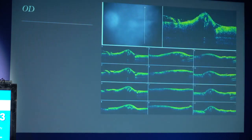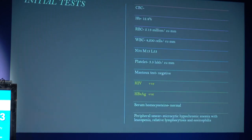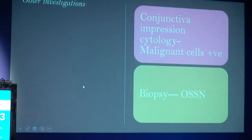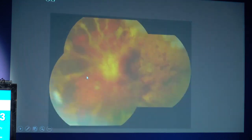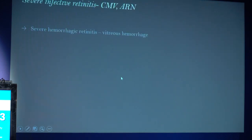In the right eye, OCT was possible, and this diffuse thickening of the inner layers was seen, suggestive of retinitis. And the patient was HIV and HBsAg positive with some mild anemia. Next day he told us the whole story because they are not initially forthcoming of their history. So he is on HAART and treated for cryptococcal meningitis. So this was a case of bilateral CMV retinitis with very low CD4 count, and even had the finding of bilateral frosted branch angiitis. So post treatment with intravitreal ganciclovir, the vitreous hemorrhage started to resolve and he did start to get better. So this was a case of severe hemorrhagic CMV retinitis with vitreous hemorrhage.